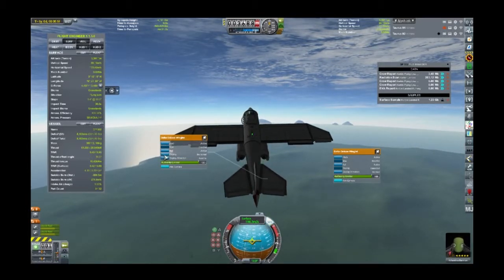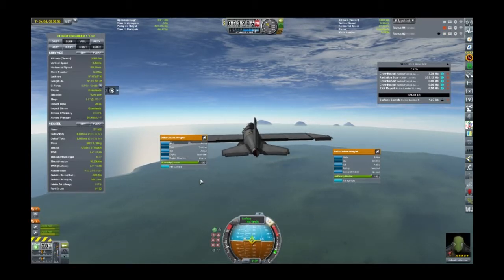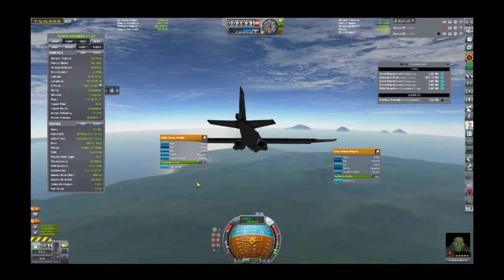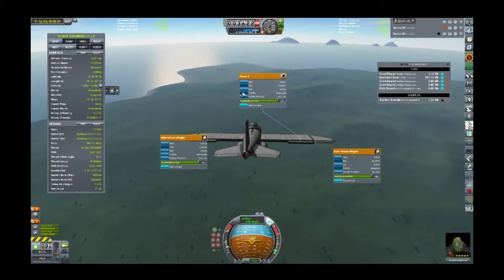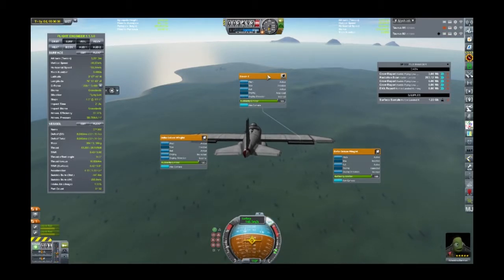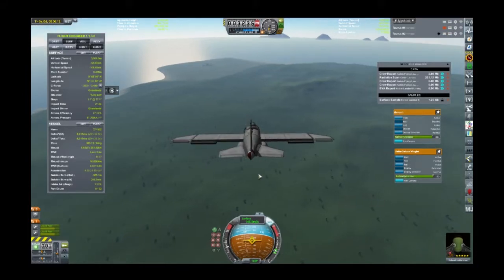Oh, that's going to put us in a very... Okay, but we can deploy those ones there. Okay. Deploy those. Just trying to see what I can use to slow us down. Okay, so we can do that. I've got those two deployed. Frames. Get rid of those. They're still stable.